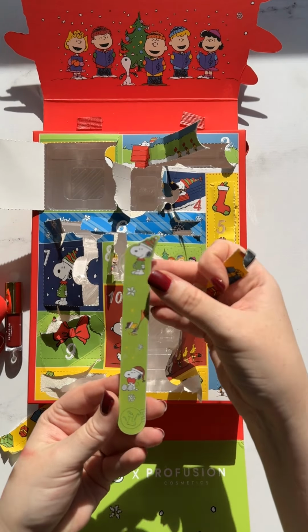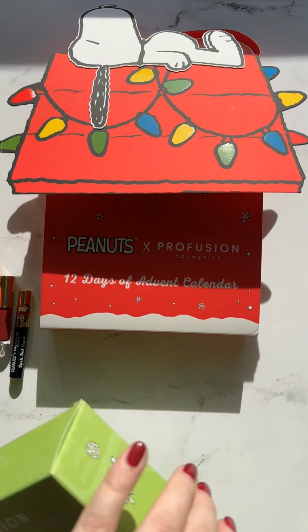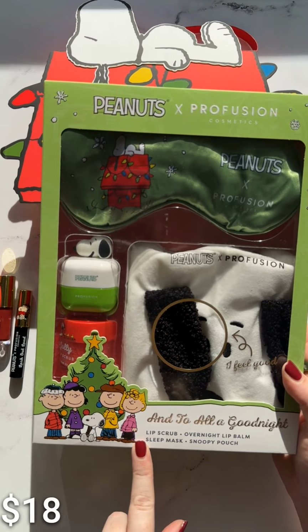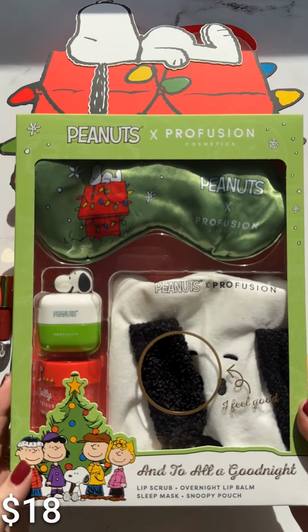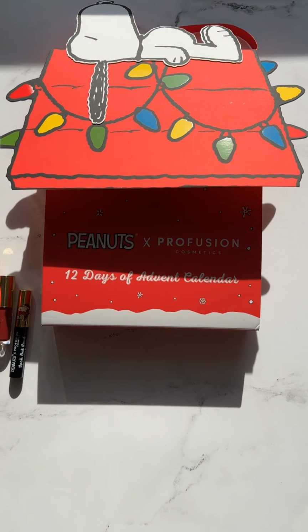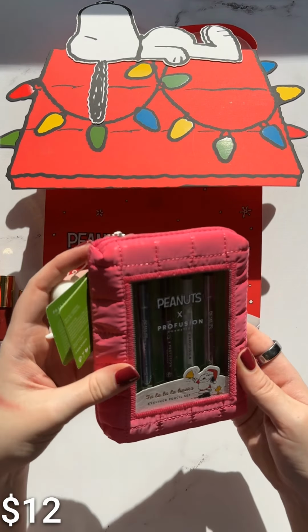And let me go ahead and wrap this up, I guess. And let me just quickly show you the other items that are in this collection that I didn't talk about yet. So as far as unique items, we have this And To All a Good Night set. So you get an eye mask, a pouch, an overnight lip balm, and a scrub. So that is kind of more of a spa themed item there. And then we also have a set of eyeliners. So I think 4 eyeliners. I'll pop up how much that was because I don't have it listed here. But you do have a set of eyeliners in various colors.